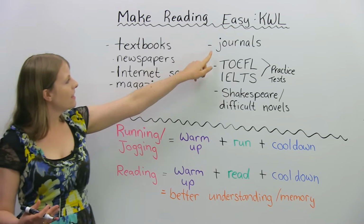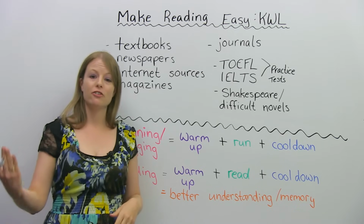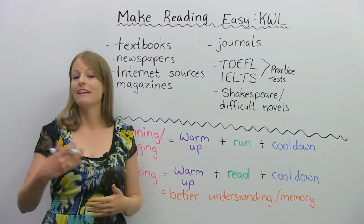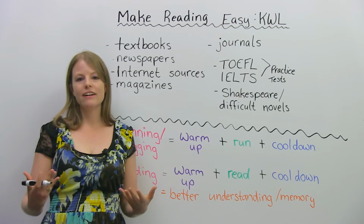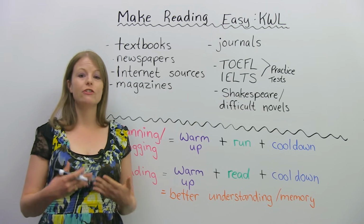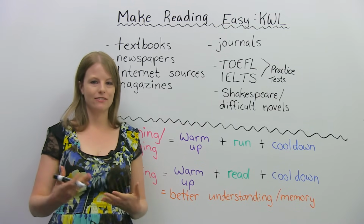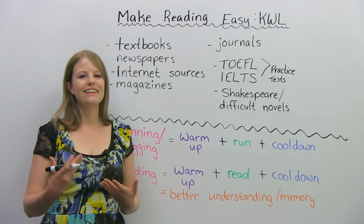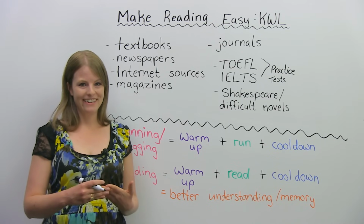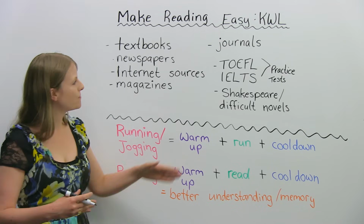Magazines, journals, for anyone who's a professional, whether you're a doctor, a nurse, a historian, or if you're in university or college, a lot of the times you have to read something called a journal, which is something for professionals to read about their field. So it's usually modern research. These things can be very difficult to read. So if you're reading these, this is a great technique for you.